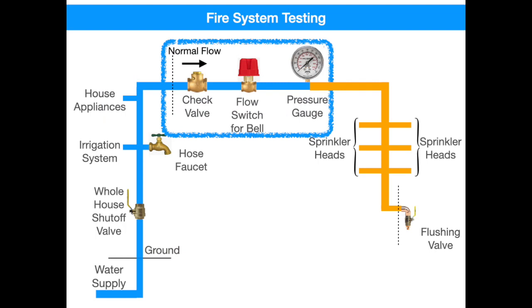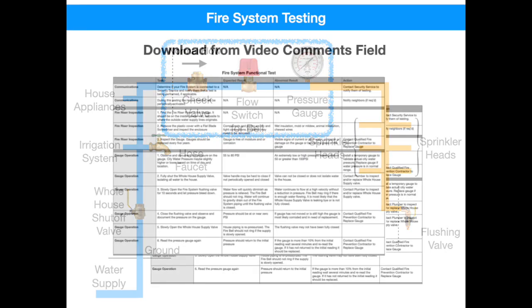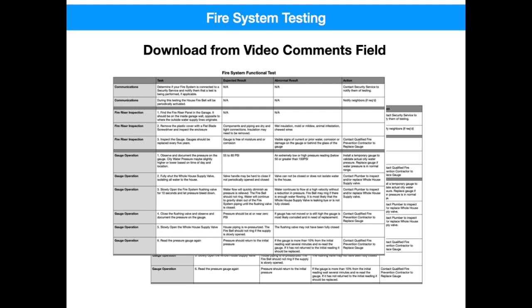Now let's get started with our testing. We're going to test all three of these components and be sure that they're operating correctly. I'm going to explain what we're testing, I'll perform the steps, and then tell you what the expected response is, and also the abnormal response. You don't have to write any of this down because when we're all done, you'll be able to download the same instructions I'm using to do the test. The link will be available in the first comment field of this video on YouTube.